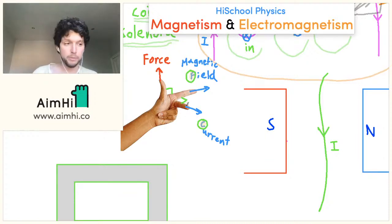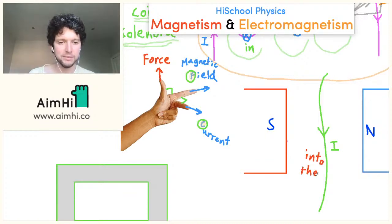So Jack thinks into the page, which is spot on. Yeah, it's going to go into the page. Brilliant, that's come through. Great. Yeah, so it's going to move into the page. Perfect. That is really great. Nice work, everyone.